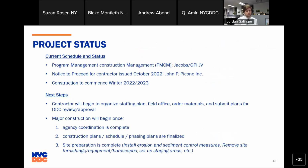So we brought on Jacobs JPI as a joint venture as our program management, construction management team, PMCM. They'll be overseeing the construction operations, essentially DDC's right hand for construction, and working very closely with the contractor and all the vendors and subcontractors that will be coming on.